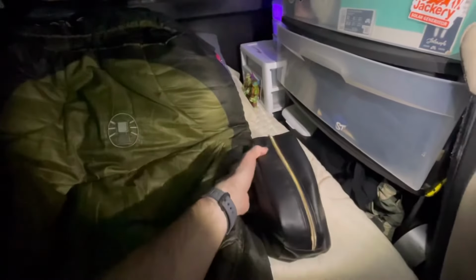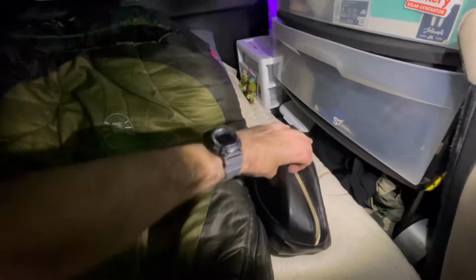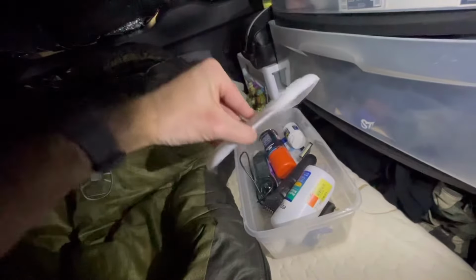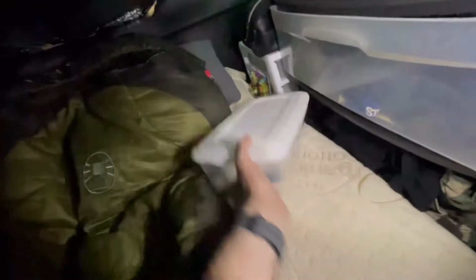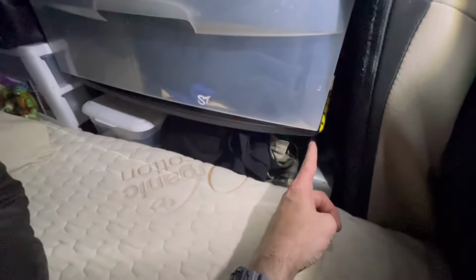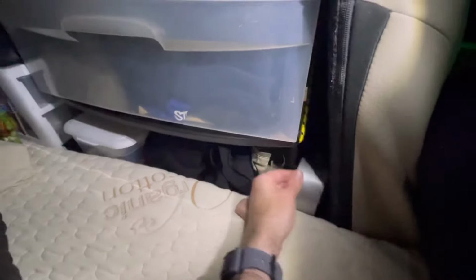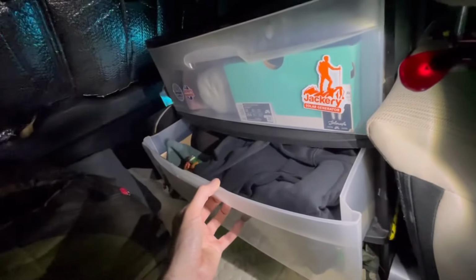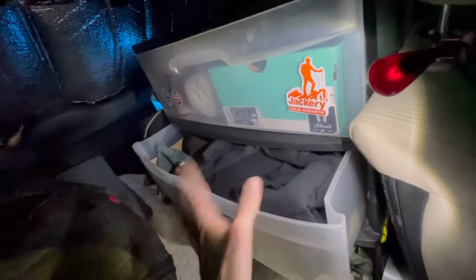All right, I might as well show you this little area real quick. So this is my main toiletries for toothpaste and other items in here. I usually just keep that right here underneath. I have extra storage, kind of like a medicine cabinet, with other toiletries and medicine stuff in there. Under here, I have more clothes. Even in this little compartment, I have things like tape and whatnot. In here, scarves, gloves, other clothing items.